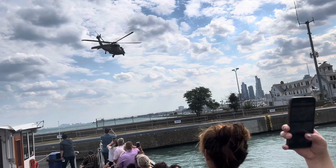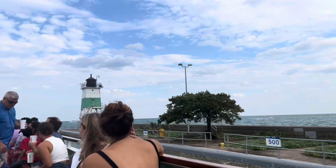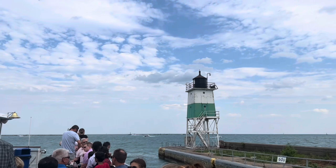It feels like you're all sitting in a massage chair. Ladies and gentlemen, Lake Michigan, one of the five Great Lakes, naming them: Huron, Ontario, Michigan, Erie, Superior. About 92% of the lake did freeze.